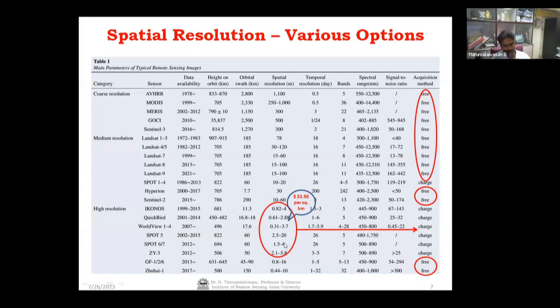For example, if you want to acquire a fresh satellite image of 30 centimeter resolution, it could probably cost you roughly say $22 per square kilometer.